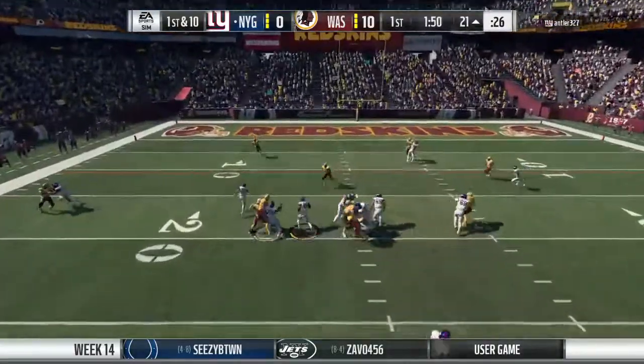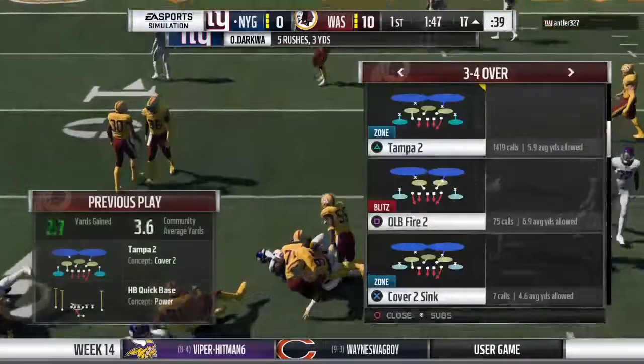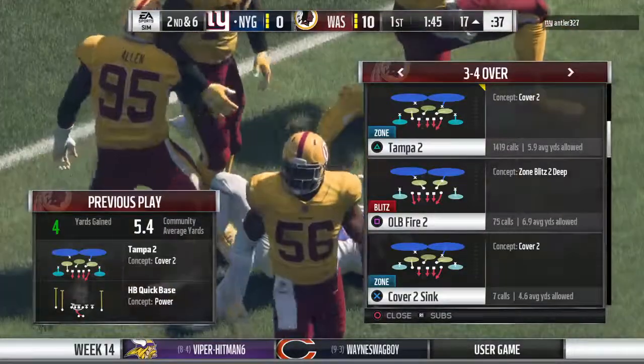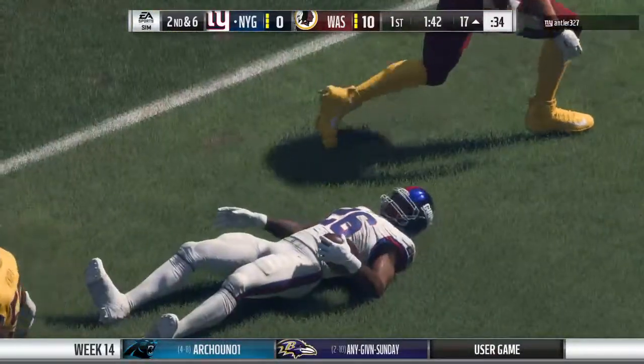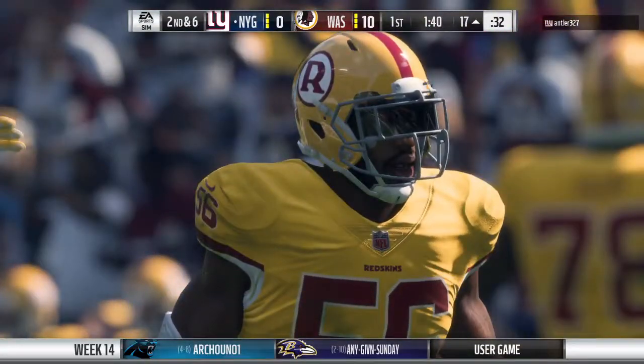They'll run it now out of the gun. And able to push his way forward here for a good little gain. It's a pickup of 4, and it'll bring up second down. We haven't seen much from him running the football here in this first quarter. No, you're right about that. We haven't seen much of him at all so far.